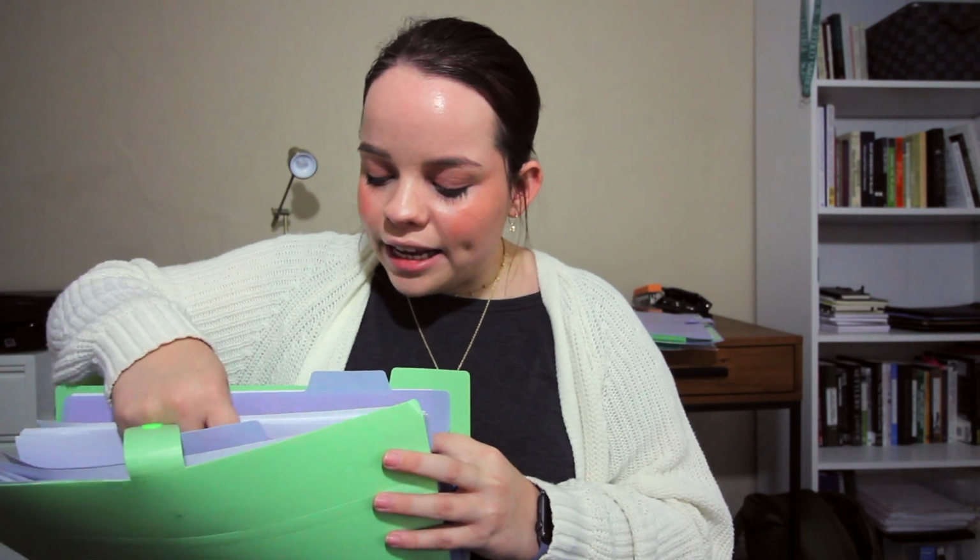And then in my second tab, I kept all of my quizzes and exams. So I didn't put these in a specific order or anything. And I also kept the study guides for my exams in here as well. But I kept them all together, like I said, because I wanted to reference them when it came time studying for the midterm and the final.